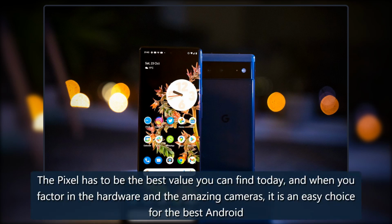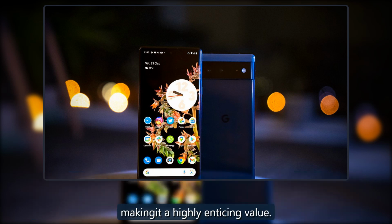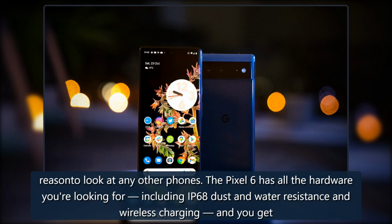The Pixel has to be the best value you can find today, and when you factor in the hardware and the amazing cameras, it is an easy choice for the best Android phone. The phone has the same 5nm custom Google Tensor chipset and an identical 50MP camera at the back as the Pixel 6 Pro, but it costs significantly less, making it a highly enticing value. Back that up with a 90Hz AMOLED panel, Android 12 out of the box, and the same 3 platform updates and 5 years of security updates, and there's no reason to look at any other phones.